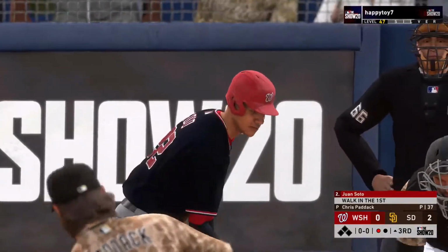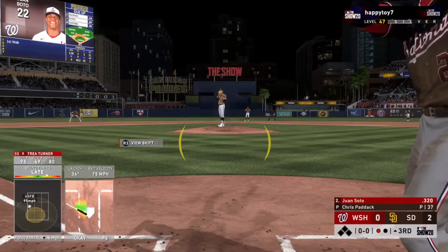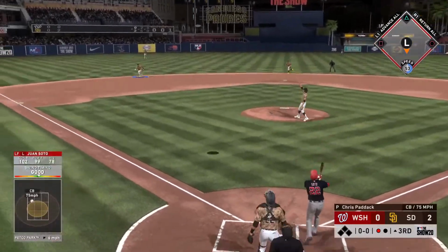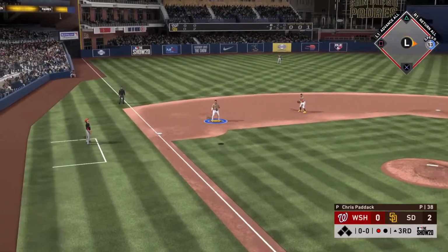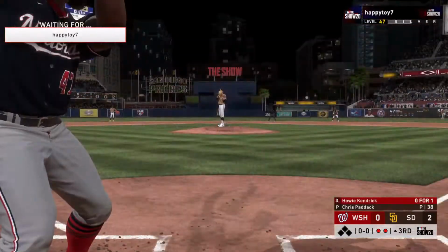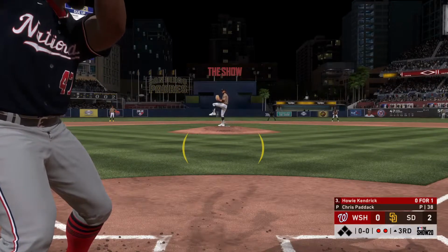Now batting, Juan Soto. He drew a walk his first time up. Pitch on the way. Popped up. Machado is there for it. And that's the second out of the inning. So bases are empty here with two gone, and that'll bring in the first baseman, Howie Kendrick.